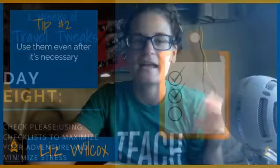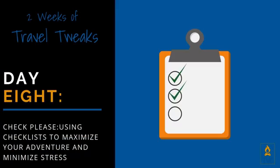But we didn't use our checklist that day. We thought we were pros. We'd been RVing forever, but we weren't. So I say use them even after it's necessary. It might hurt your ego, but the whole point of today is maximize your adventure, minimize stress. This is why I'm saying print them out. This is why I'm saying use them even after you think it's necessary, because it's just going to minimize your stress.